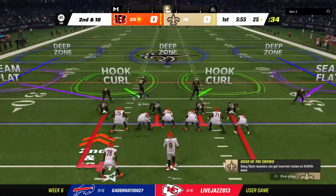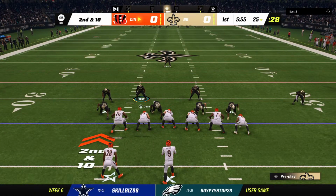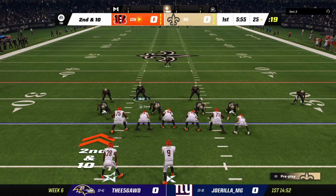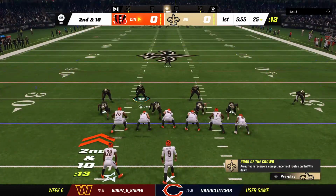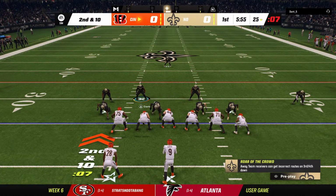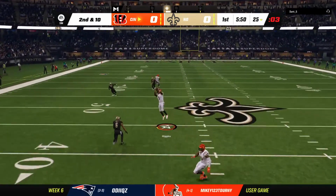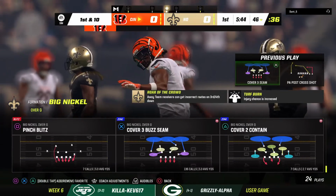Following the incomplete pass, here they go again. 2nd and 10 from the 25. Burrow going to fake to mix it and now look to throw. That one taken in by T. Higgins. And they work this well upfield across the 45.